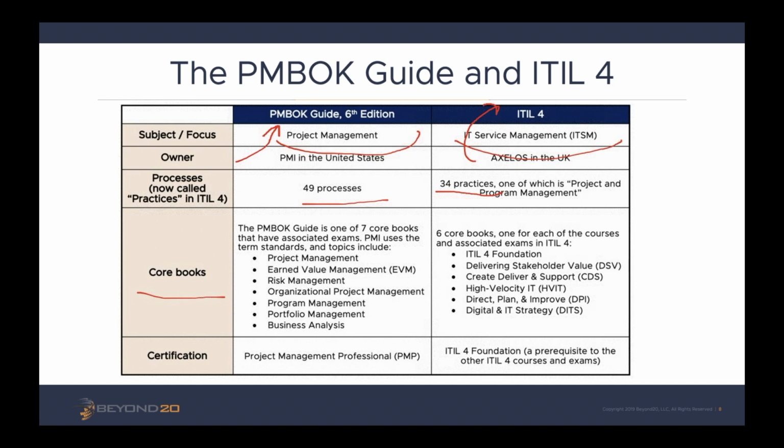As far as core books go, the PMBOK guide is the one that folks on this call are most familiar with, but it's really one of 7 core books that also have exams associated with them. So every few years, it seemed like a new guide or a new core book along with an exam came along, so you can get now certifications in business analysis, in program management, that's the PGMP, and portfolio management.